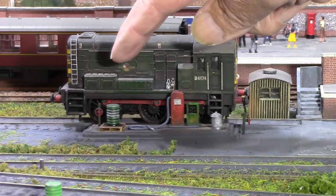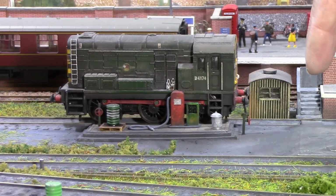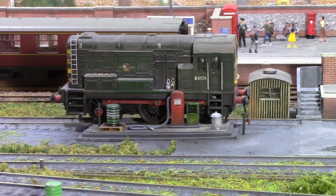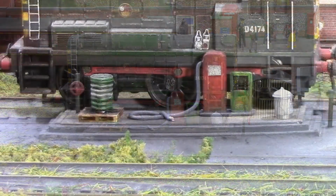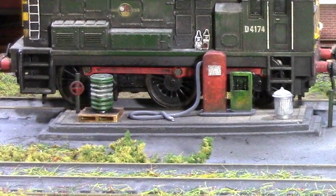The other little bits, the little wheels, were left over from the railway crane I did, and I mounted them on little bits of sprue and plastic just to give a finishing touch. I didn't make anything too elaborate. I saw some pictures online which showed some quite simple refuelling stages, and I thought for Deresley, with its one diesel shunter, it doesn't need to be anything too elaborate. So I'm quite pleased with that.